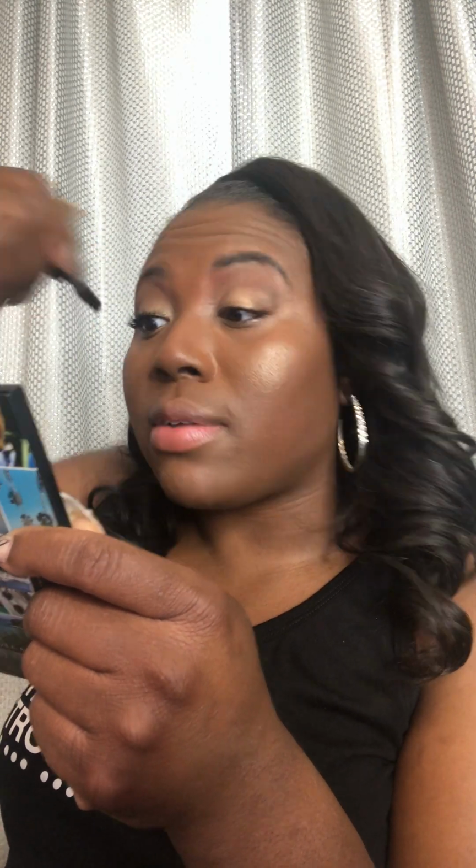Also, I don't care for the extra dewiness that it gives, but if you're somebody with dry skin, you may love that. Also, the heaviness of the feel, it just feels too heavy for me, and I do believe that when products feel heavy like that, they have to be clogging the skin. Like, you can't convince me it's not. So, I don't like that.